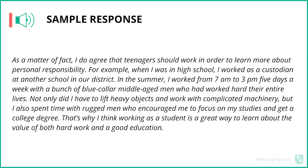lives. Not only did I have to lift heavy objects and work with complicated machinery, but I also spent time with rugged men who encouraged me to focus on my studies and get a college degree. That's why I think working as a student is a great way to learn about the value of both hard work and a good education.